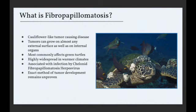This disease is highly widespread in warmer climates such as Florida, Hawaii, or the West Indies, and while it most commonly affects green turtles, FP has been observed in all 7 species of sea turtles. The disease is associated with infection by chelonid FP herpes virus. However, there is a lot about this disease that still remains unclear. For instance, the exact method of tumor development is still being researched today. Most scientists agree that it has a multifactorial cause, with evidence pointing towards overlapping factors, including contaminants from environmental pollution or changing water temperatures due to climate change.